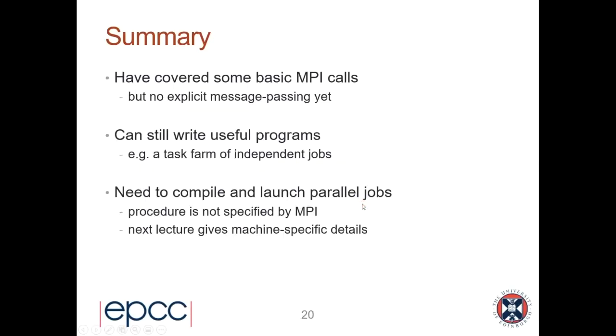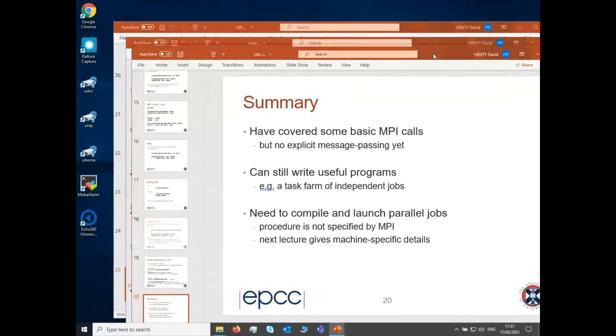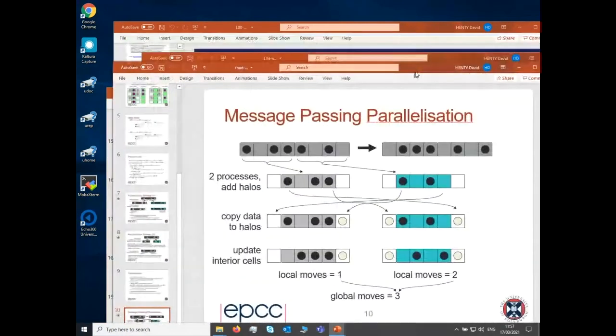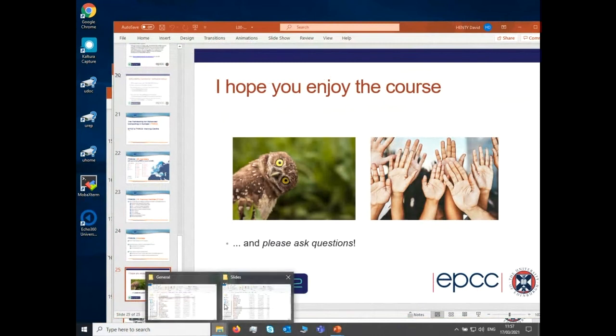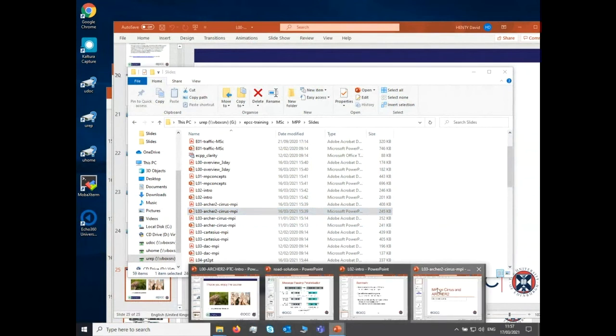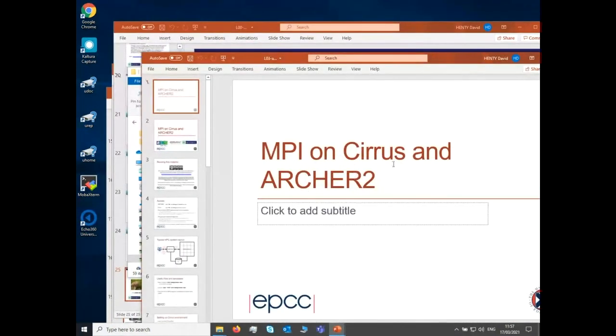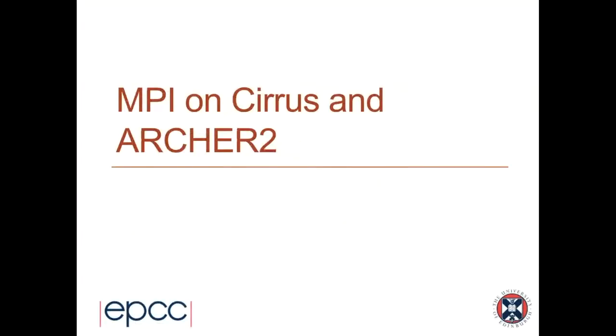This will not be the same as your laptop, but because I'm assuming that you're using Archer 2 here, I will give you the information on how you compile and run programs on Archer 2. So I have to get that up. I do have it here, sorry. This covers a couple of platforms, Cirrus, which is our other machine, but I'll only cover the Archer 2 information here.